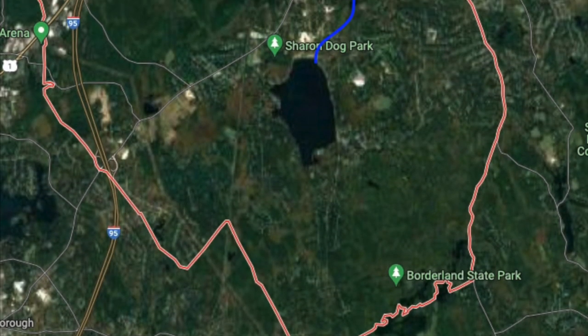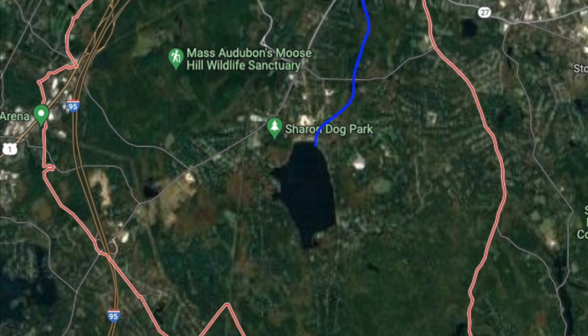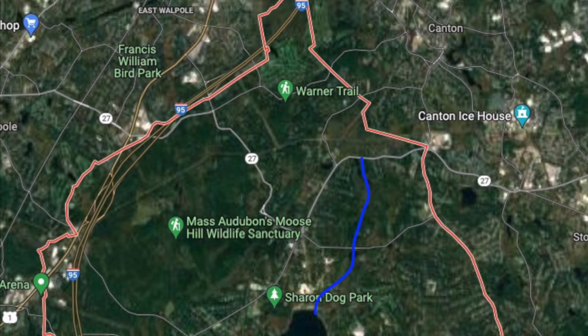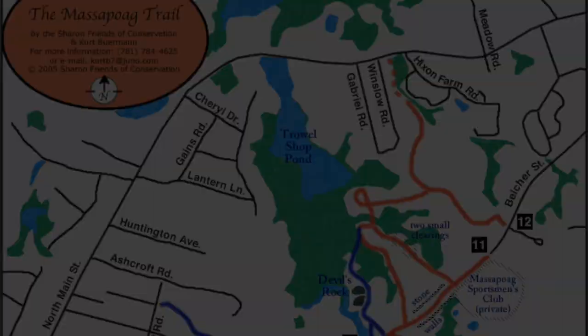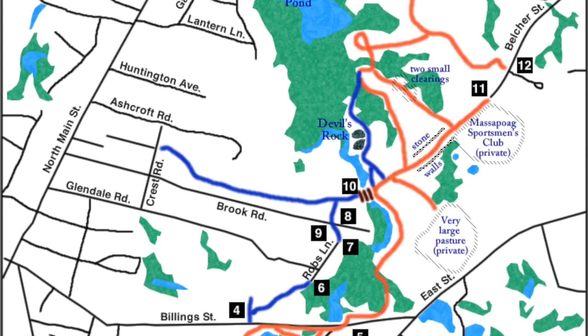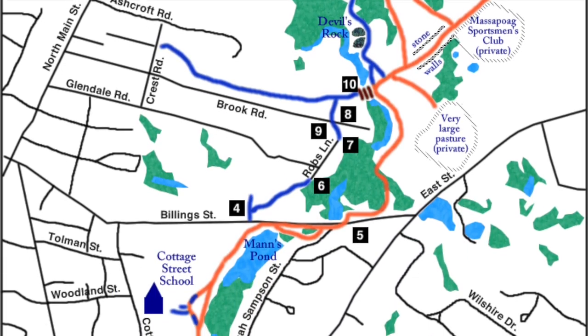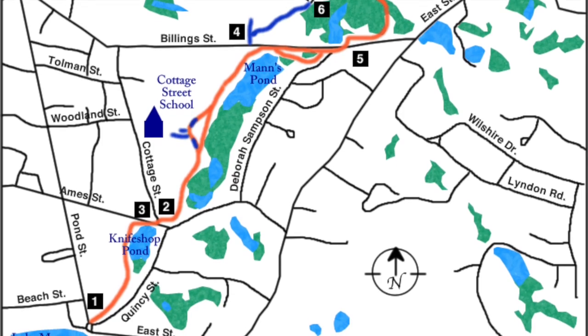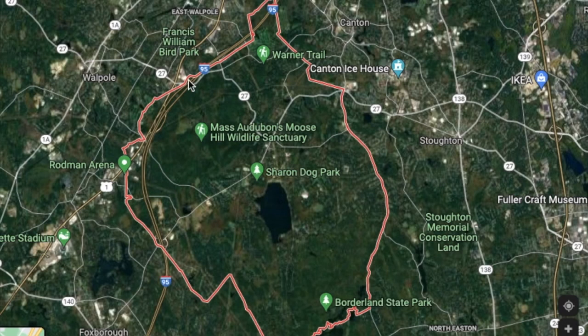The first plan of the Conservation Commission was to create a greenbelt span of 100 acres along the Massapoag Brook. A great deal of land was donated to form the Massapoag Trail, which now runs from Lake Massapoag to North Main Street. So this is our Sharon, this is our Lake Massapoag.